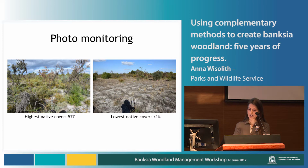As well as recording changes over time, photo monitoring is also useful to show the variation that exists across the restoration sites. These two photos are both taken at Anketel Road. The left photo is showing a 5x5 metre quadrat with the highest foliage cover and the right with the lowest. These quadrats are located within 100 metres of each other and receive the same treatments.